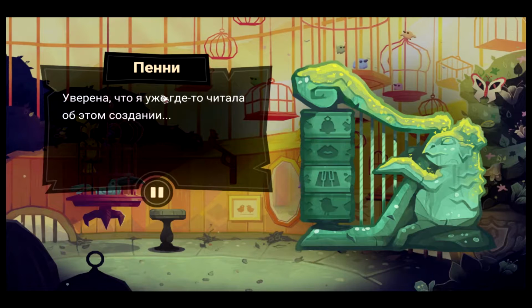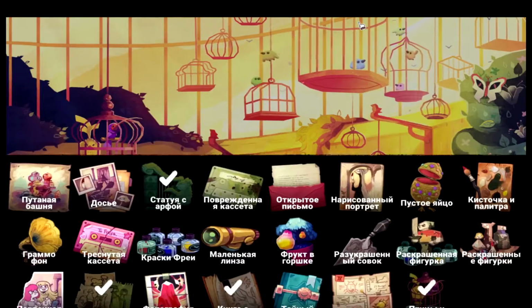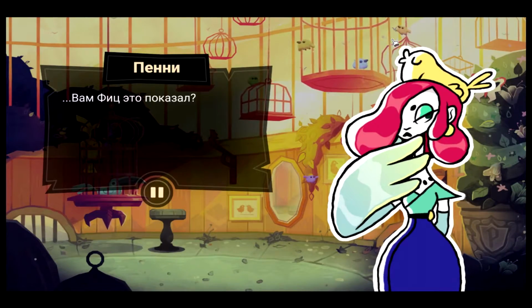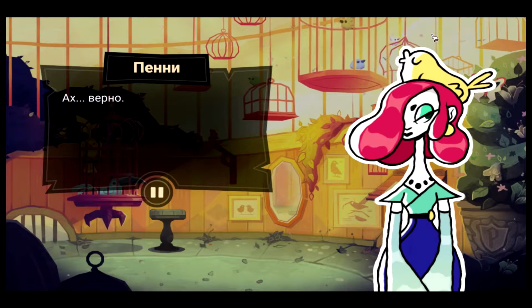I'm sure I've read about this creature somewhere. Don't remember anything about him playing the harp, though. Oh, did Fitz show you that? Not exactly. We found it hidden under his bed. Ah, right.